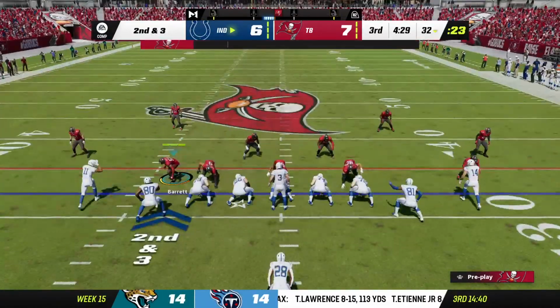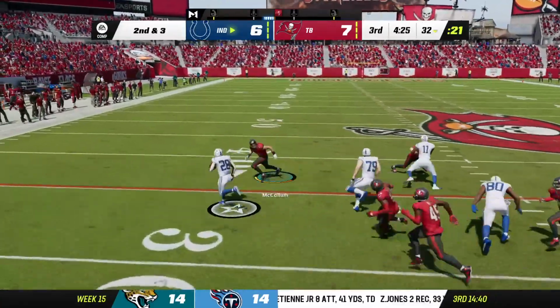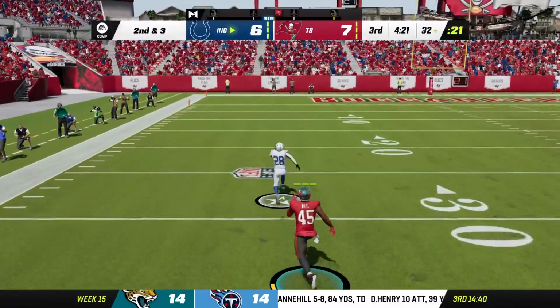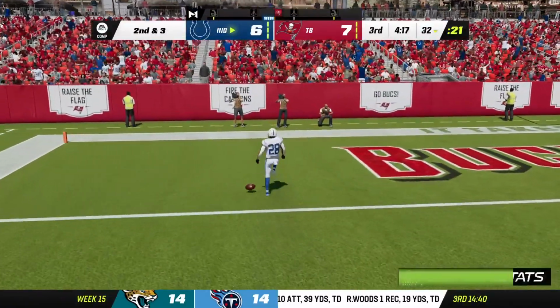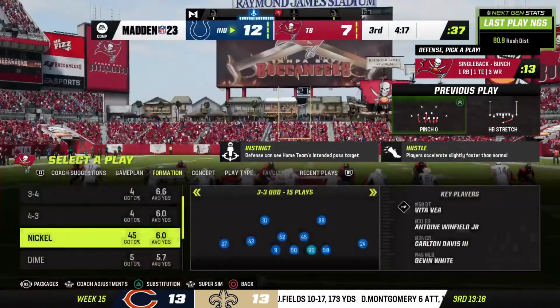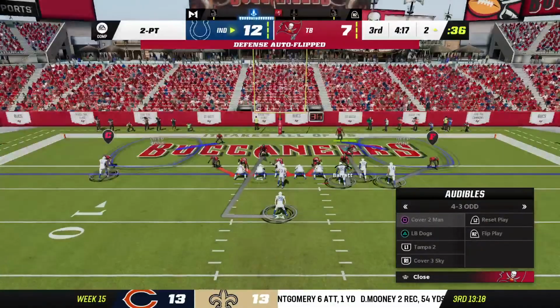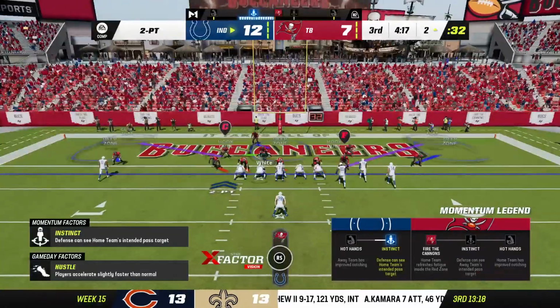They'll operate from the 32-yard line here, 2nd and 3. Running left, Taylor. The 40. The 20. Touchdown, Indianapolis. Jonathan Taylor with career touchdown number 60. And the Colts have retaken a third-quarter lead. Frank Reich going to tell the offense to go for 2.